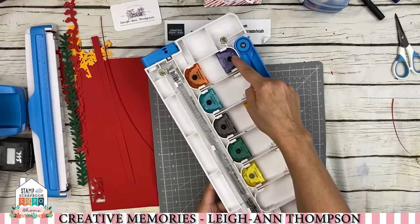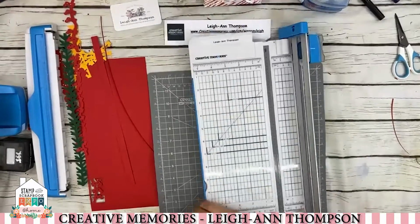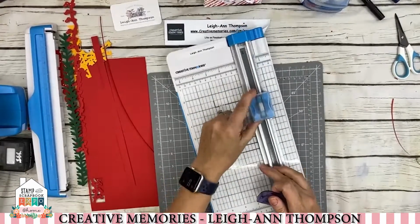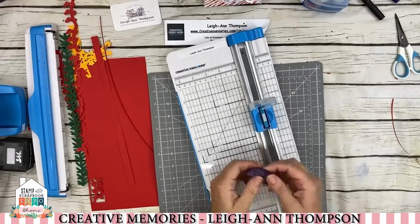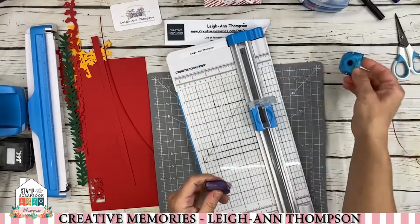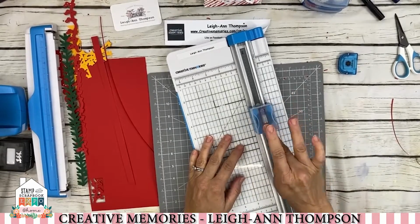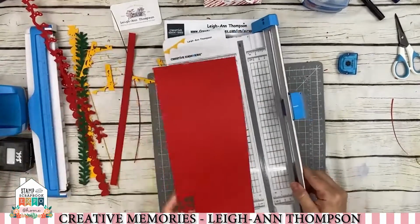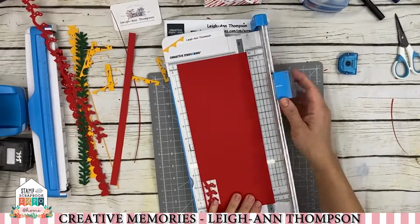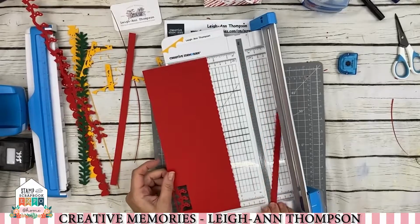So to give you an example, I'll pull out the scallop blade, open the housing right here, and take out my straight edge blade, and see, it's nice and safe. I'm not going to cut myself. Pop in my scallop, close it, and I am ready to cut. I wasn't digging for a tool or looking for scissors. And voila, I have two cuts.